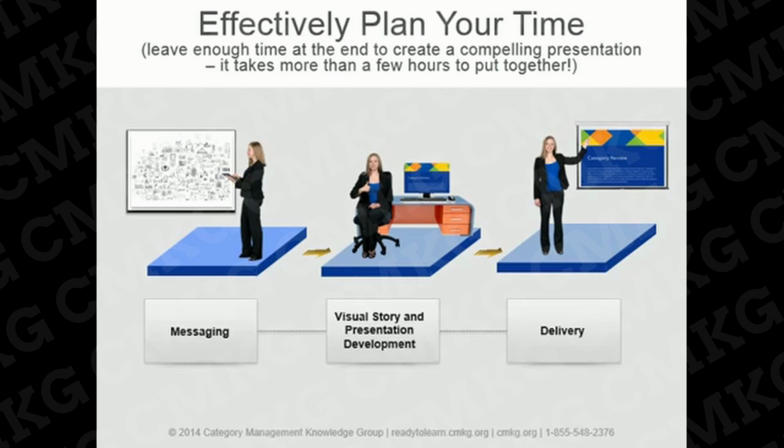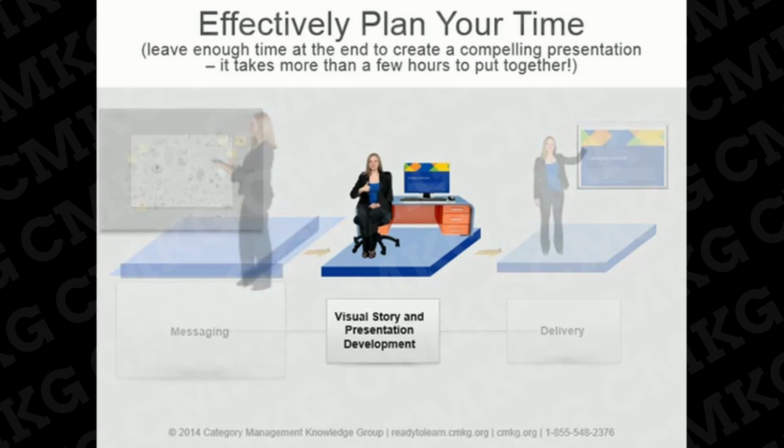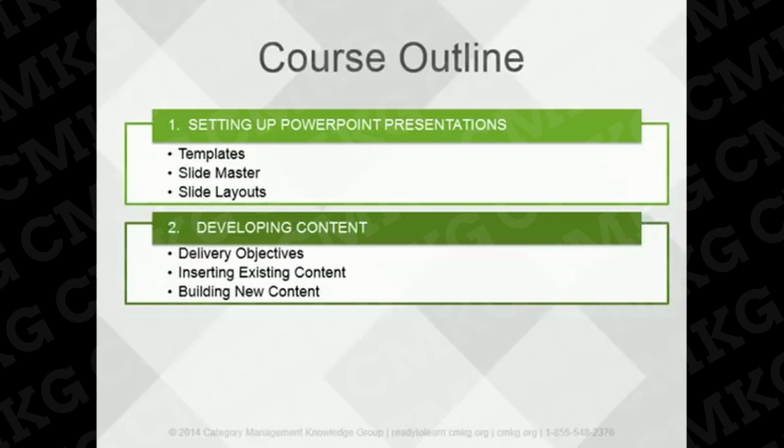We tend to spend a lot of our time here, but in this course, we're going to assume that you've already got the great analytics and messaging considered. We'll be focusing primarily on how to organize, develop, and present your presentation. Here are the three areas that we will cover in this course.